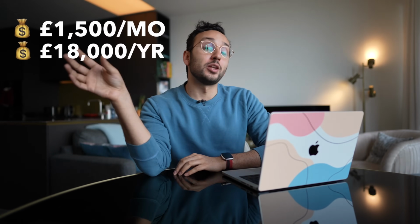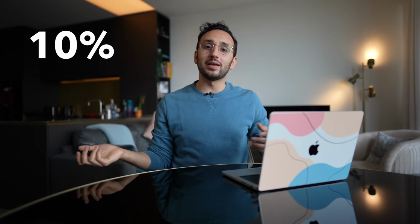And so 18,000 divided by 180,000 is 10%. So essentially, by putting this £180,000 into the mortgage through a down payment, you're getting a 10% rate of return every year, which in fairness is actually pretty good. That's a pretty good rate of return that a lot of real estate investors would think is pretty reasonable.